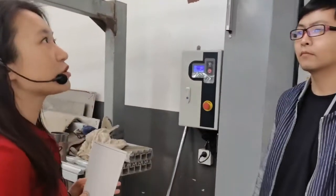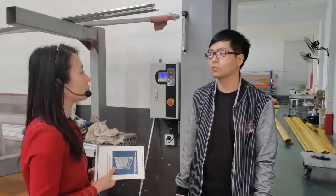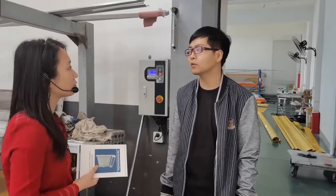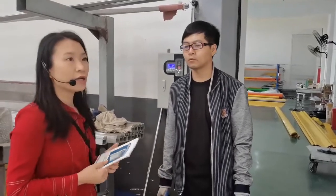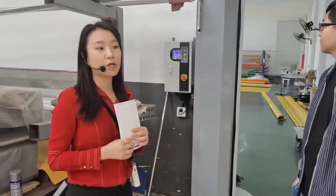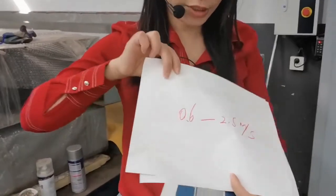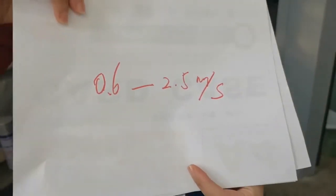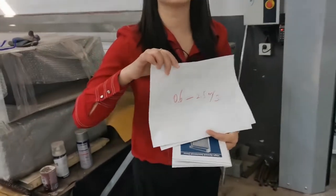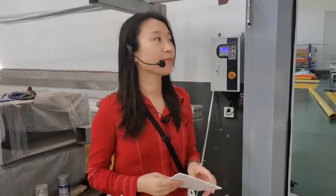这个速度非常快，我们一般的这个快速门的速度可以达到什么样的一个状况？ 达到差不多2.5米每秒，最快。 OK。 可以0.6米到2.5米可以调节。 Okay. So I didn't mention the speed earlier. The speed of the fast speed door can be around 0.6 to 2.5 meters per second. So it is adjustable, up to your requirements for your use.